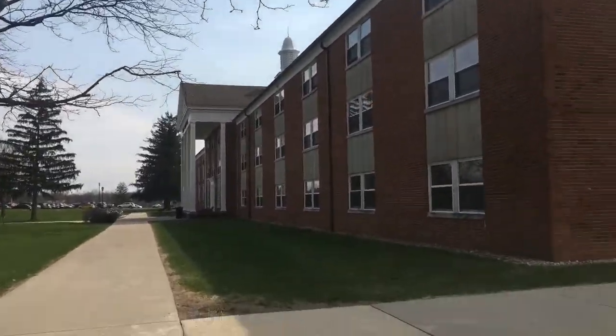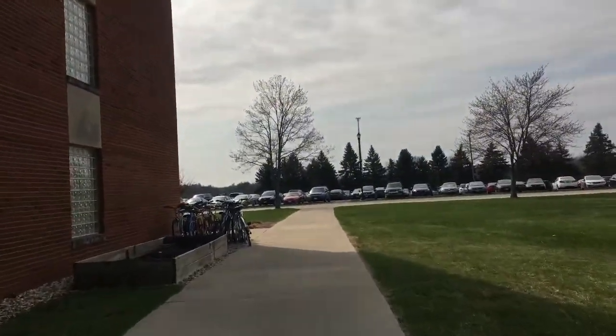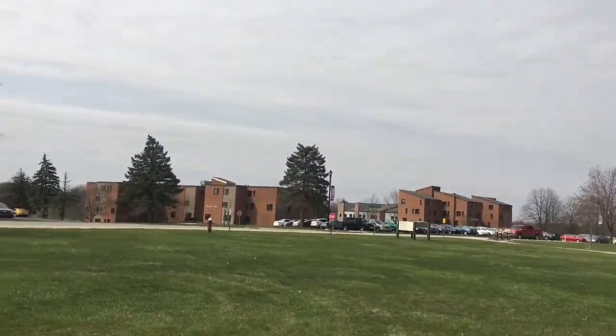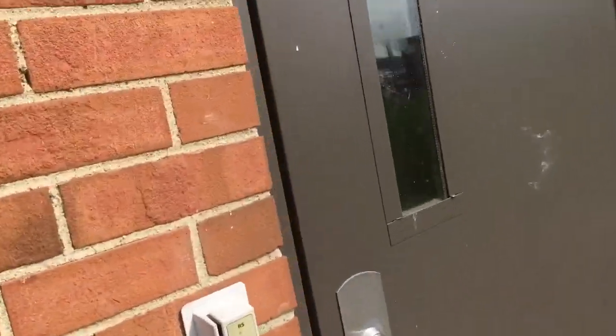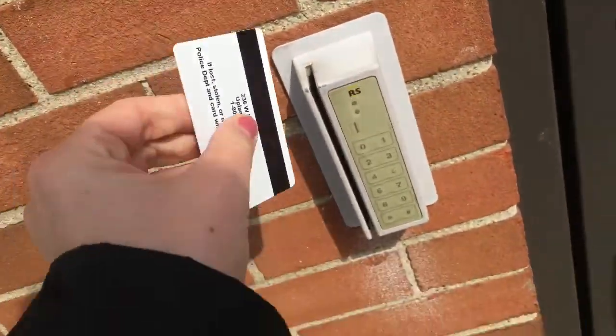I love living in Olson because it's close to the DC, which is where we just came from, and it's close to my classes, which is nice. So we got Wangetz, Olson, and for Olson, when you're in college, you have these little ID cards. You have to slide them places because the doors are locked. And here's my room.